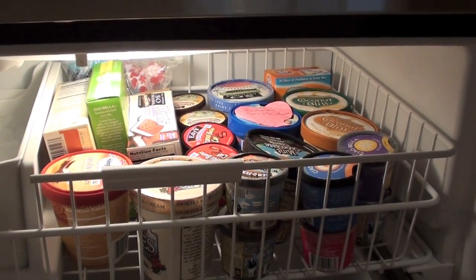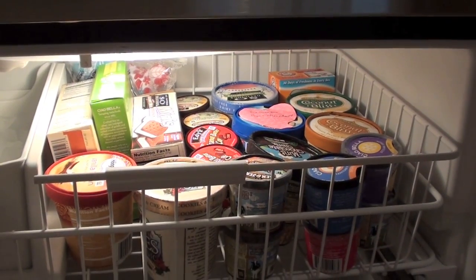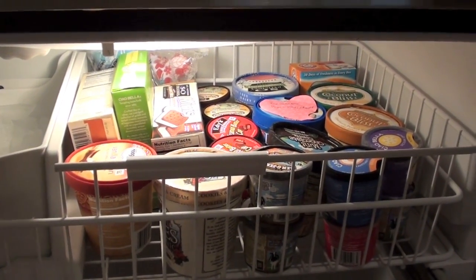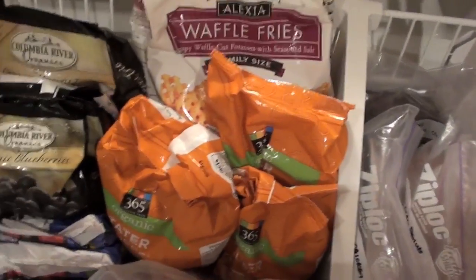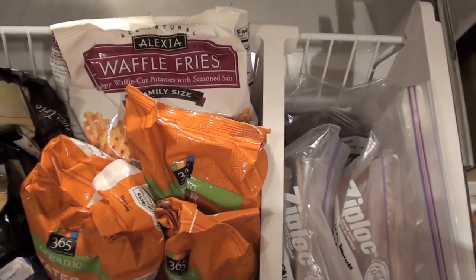And again, one of those baking soda freezer things that I showed in the fridge. So the top drawer is all sweets, all frozen sweets. Yum, yum, yum. And then in the bottom, there's this little partition it came with, but yeah, it's not really doing anything at the moment, really.